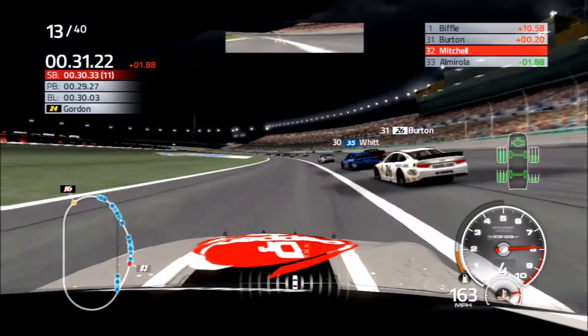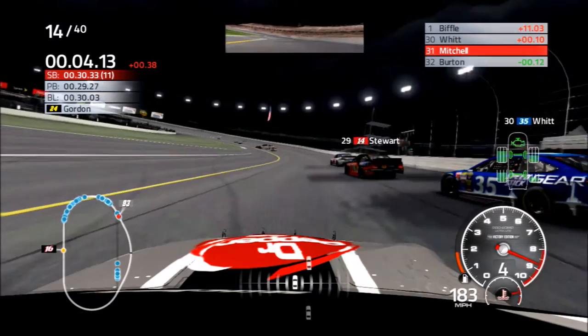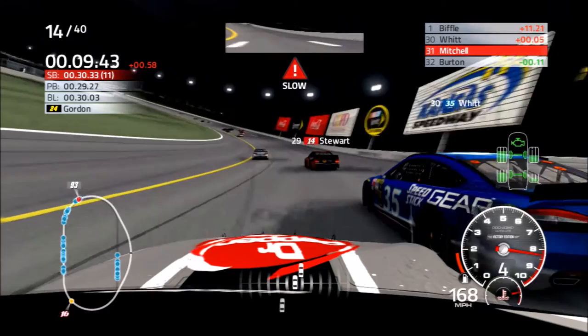I'm trying to pull some strategy here. When I do pit, though, I need to really take out some grill tape. I'm not running too much. I'm running like 55. I'm not sure why I'm overheating. Looking low. Get the momentum. Let's go. Right's all clear, bud.